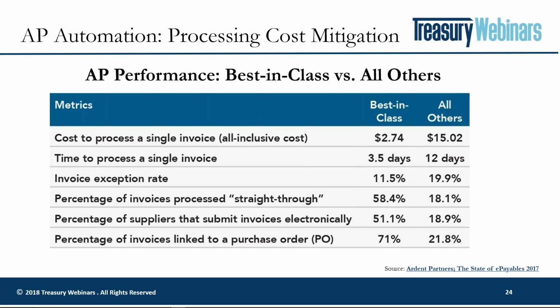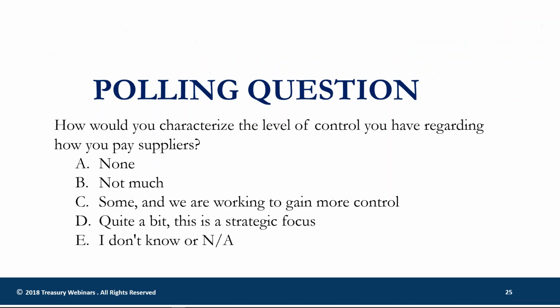So when you look at those all-inclusive costs, you take a look at that diagram and look at every place, every person internally that's touching that document, how much time they spend reviewing it. You've got to consider the accounting side as well. Maybe it's a treasury side, so everyone that's involved in that process.